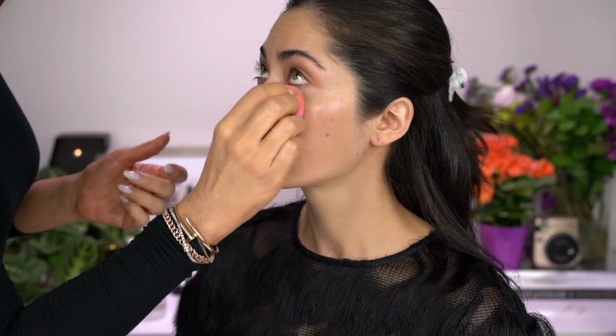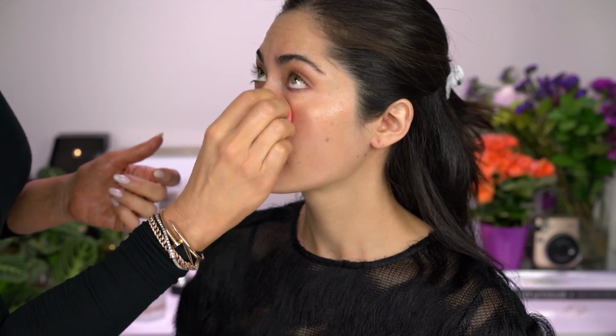Okay, now we're all nice and prepped. Feeling like J-Lo already. I'm gonna put a little bit of orange color corrector underneath your eyes. You do? It just makes such a huge difference. It does. With brightening. It looks nice and warm. I mean, that makes such a big difference. I feel alive again, alive and well.